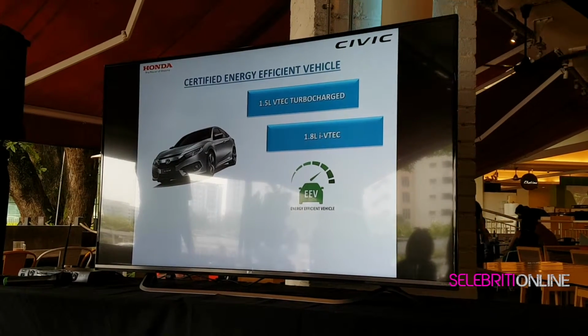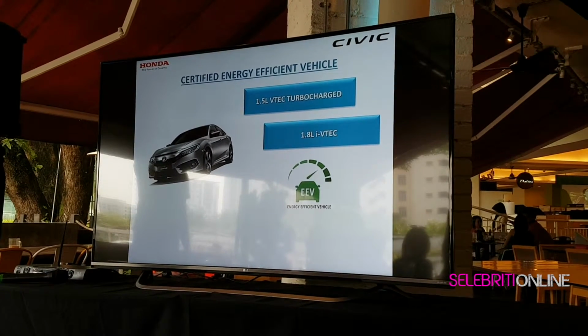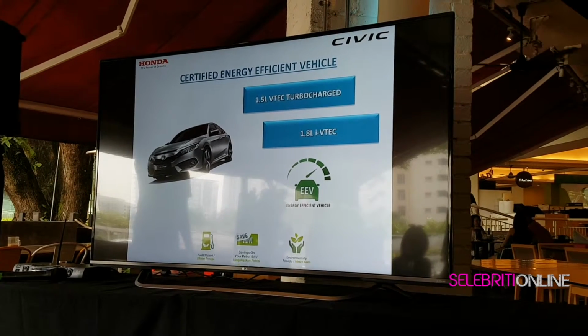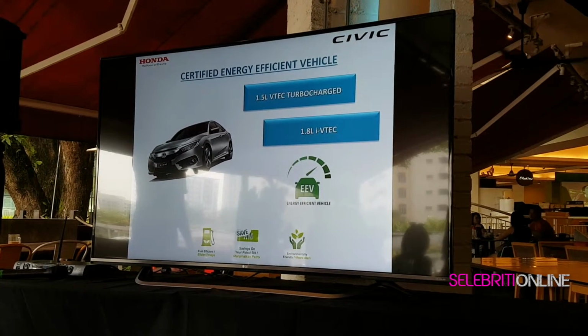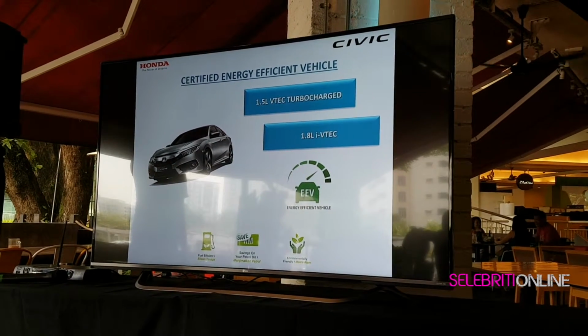So both the 1.5 litre VTEC turbocharged and also the 1.8 litre iVTEC are certified energy efficient vehicles. If you're wondering what EEV is, it's safe on fuel and also environmentally friendly. So both variants are certified EEV vehicles.